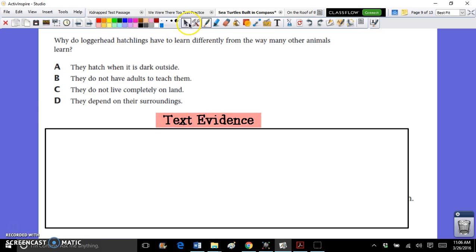All right, why do loggerhead hatchlings have to learn differently from the way many other animals learn? So if I go back into the text, I want to look for parts where they talk about the loggerheads learning differently, or even just them talking about loggerheads learning.